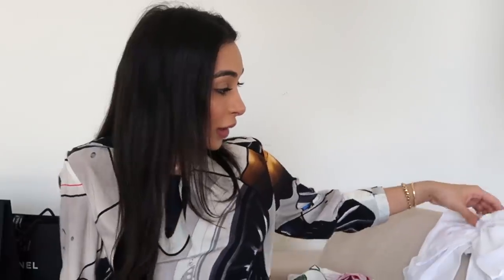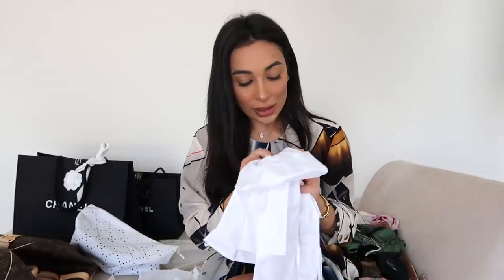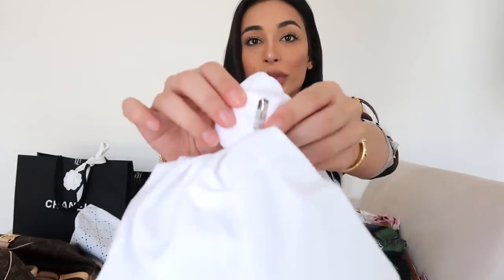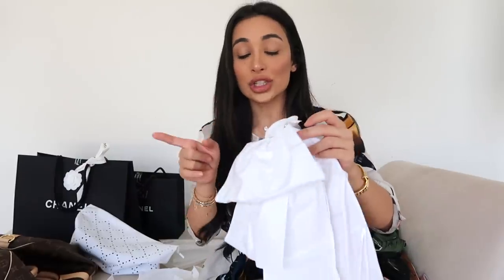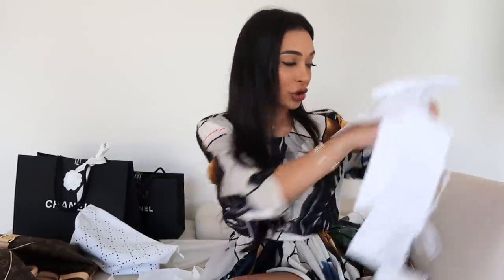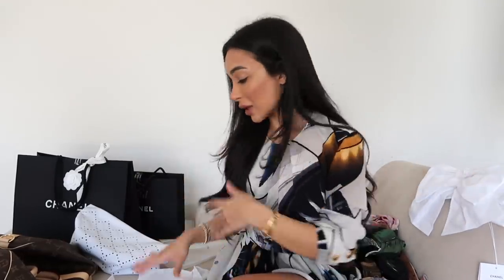I might actually stick a big fat brooch. Oh my goodness, I just realized. So this camellia is actually removable. It's stuck on with a safety pin. So I might potentially just take this off and stick on a fat Chanel brooch in the middle. I've seen a few people do that and I was like, how do they do that? Now it makes sense.